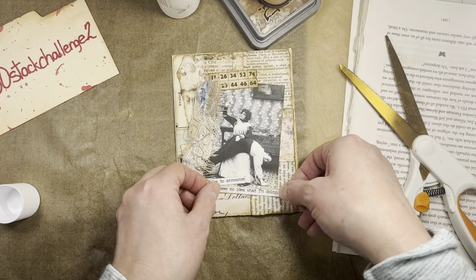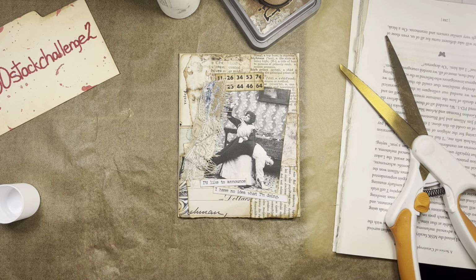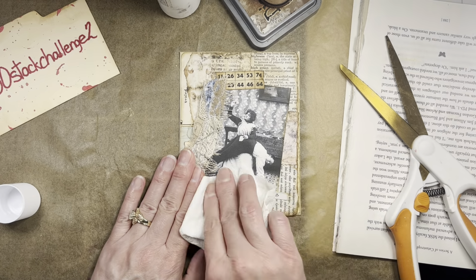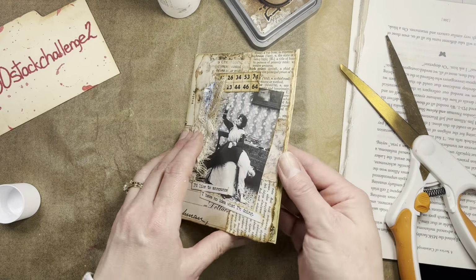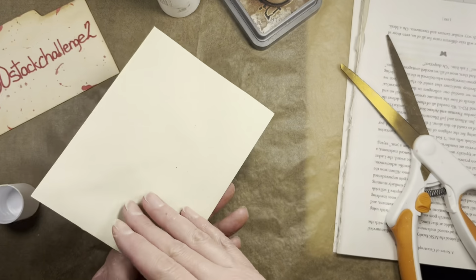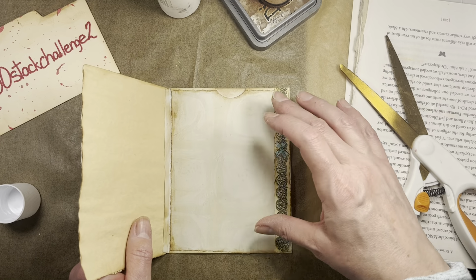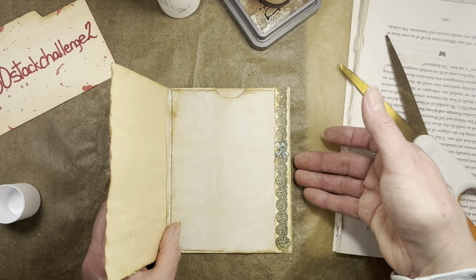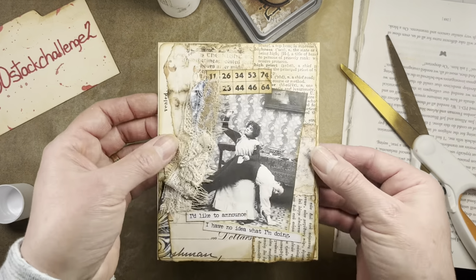Maybe I feel like that. Whoopsie. Okay, so there is my little ephemera piece, and then you can of course put something into the pocket as well. I would glue it down onto a journal page, and then you could leave this open as a tuck too if you wanted to, or you could just glue it down entirely.